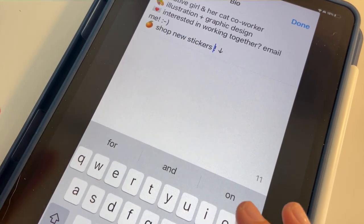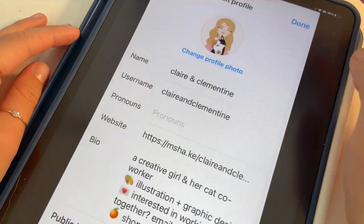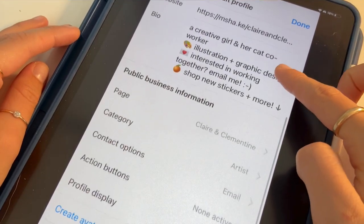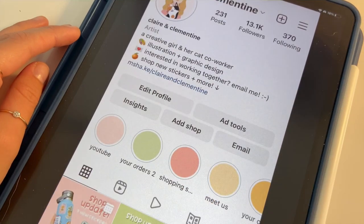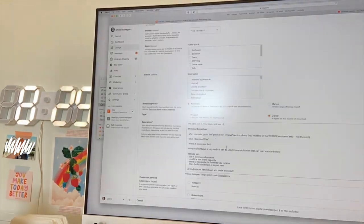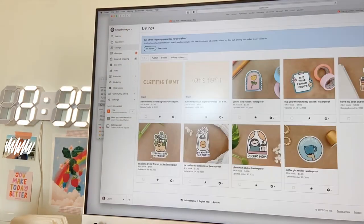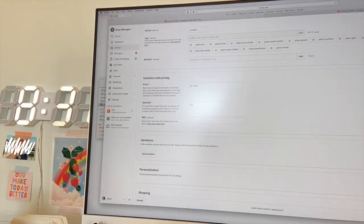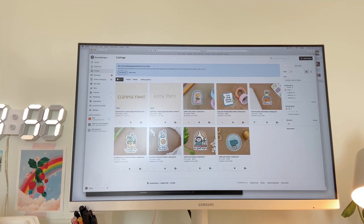No pressure though. But to get ready, I updated my Instagram bio to mention the new sticker designs, and then I got a post ready. I had it drafted up. I posted that as soon as I launched the designs, and I just went through the listings one more time to check all the details and make sure everything looked good to go. And then a couple minutes before 9 o'clock, I made all of the listings public and posted about it so everyone knew to go check Etsy.